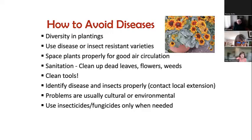Now, avoiding disease. This picture has powdery mildew, which is kind of typical if it doesn't get enough air circulation. It's probably not going to kill them, but it's unsightly. So diversifying what you plant helps prevent disease. If you have a monoculture, disease spreads very quickly. And roses are a prime example of that. If you have the rose that every builder sticks in every front yard, that's bound to get disease sooner or later. You want to pick ones that are resistant to diseases and insects and space them for good air circulation.